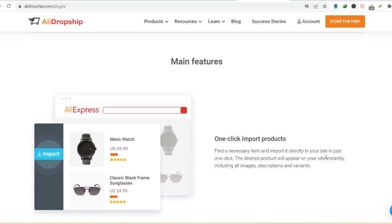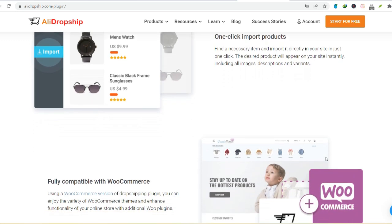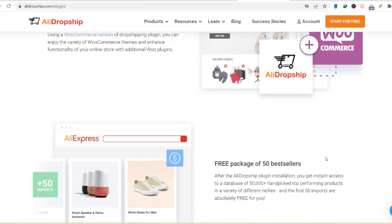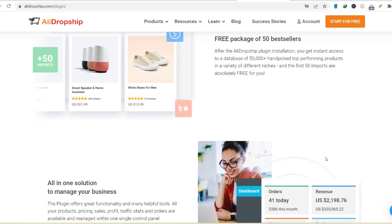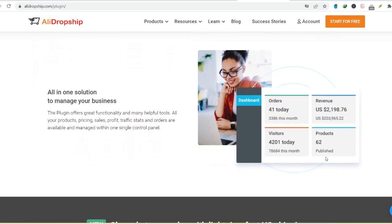Option number 1. The free turnkey store. For those just starting out, AliDropship offers a free trial of their turnkey store solution. This means they provide you with a pre-built, customizable online store stocked with products specifically chosen for your chosen niche. It's a fantastic way to test the waters of dropshipping without a huge upfront investment.